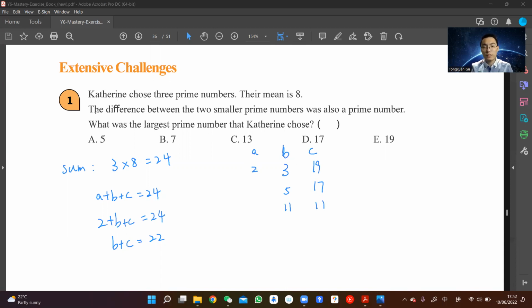And we can see from the second sentence, the difference between the 2 smaller prime numbers was also a prime number. So in the first situation, it's b minus a, so it's 3 minus 2, we have 1. And 1 is not a prime number. Let me use a different color for the cross. 1 is not a prime number. Let me switch back to blue.